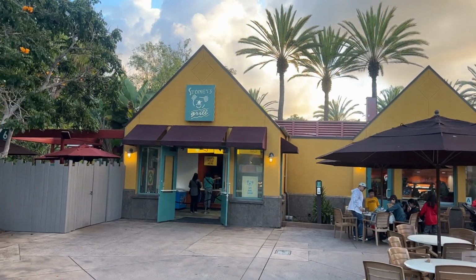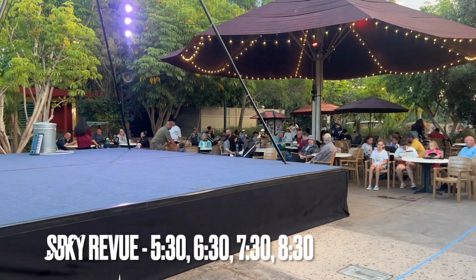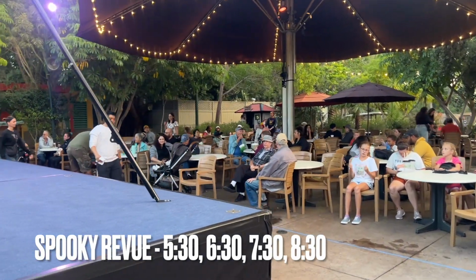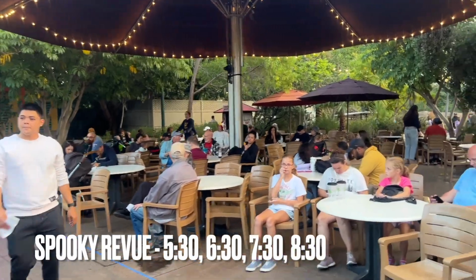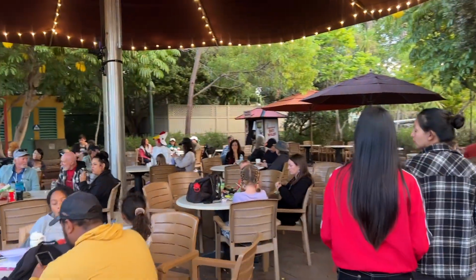And here is Sydney's Grill, and behind Sydney's is where the Spooky Review takes place. The Spooky Review takes place at 5:30, 6:30, 7:30, and 8:30. Most of the up-close seats are already gone. There are some seats in the back. We're just gonna go ahead and grab one of those tables so we have somewhere to sit.